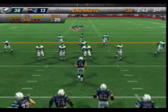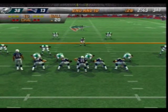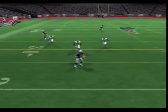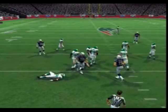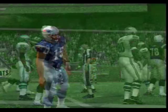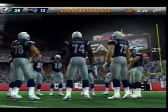Ball on the 20-yard line. The Eagles come out in a dime package. Throwing, and the catch is made. Roman comes up to make the play at the 27-yard line. Walter gets the reception, a 7-yard gain. It'll be third down now upcoming.